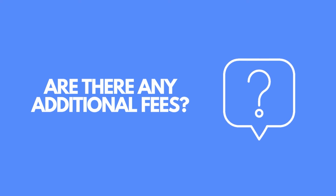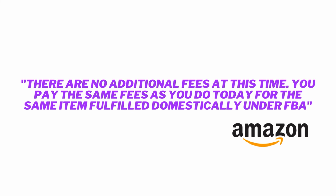And a couple of questions people have asked about are there additional fees? Well, look, according to Amazon for the global selling program, there are no additional fees for you using the Amazon selling program. You're basically going to get exactly the same amount of money you would get if you were to sell it to a normal person in the UK or wherever your country is. So it doesn't make a difference.